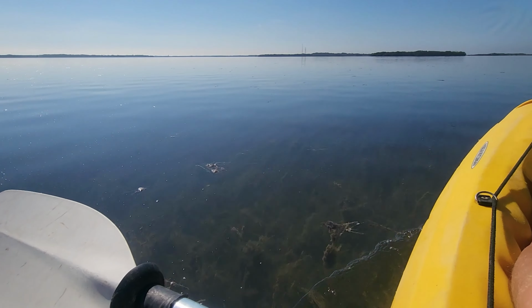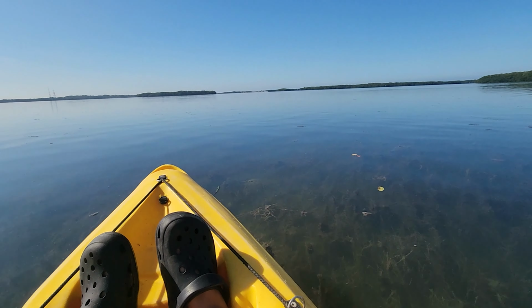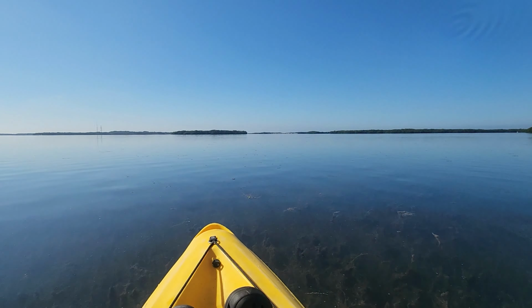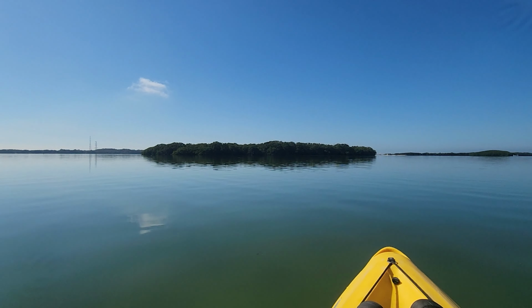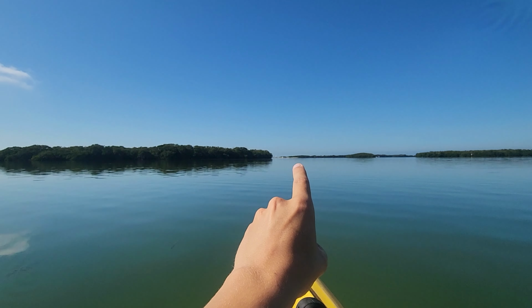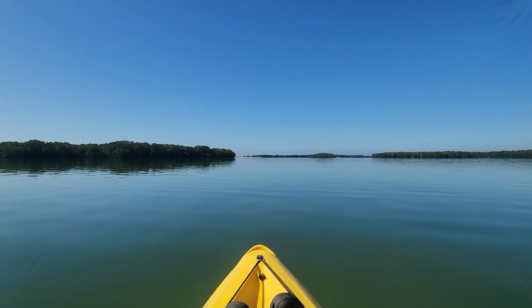You can see it's still very shallow and lots of seaweed in this area, but it's not slowing us down. Jordan's pumping. We are now passing Sister Key on our left here, and then we're gonna head straight to the southern tip of Shell Key right there. Got a nice little beach you can see in the distance, so we'll be there in no time.